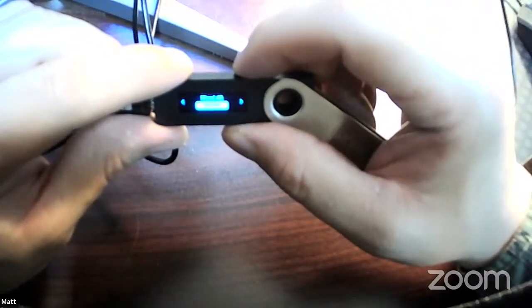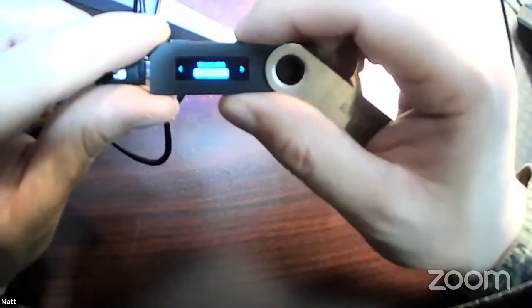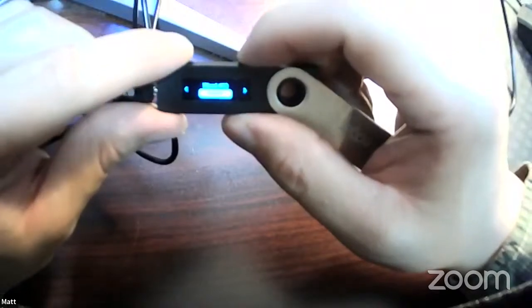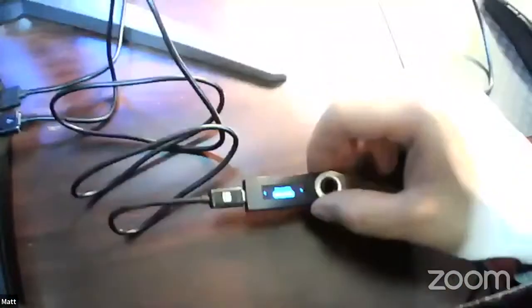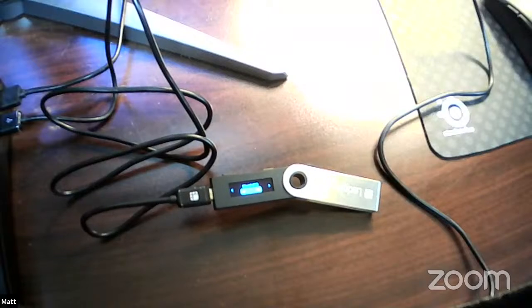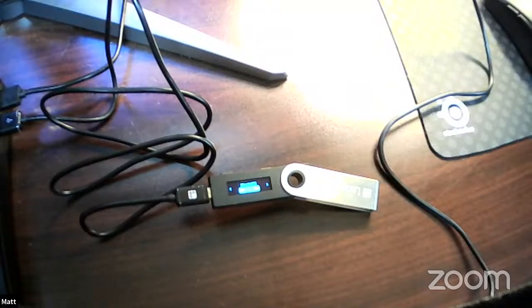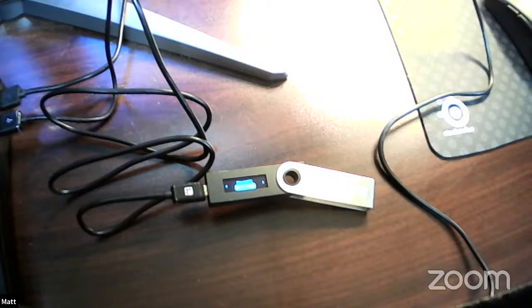When you're doing this for yourself, you'll see exactly what I mean. It's pretty hard to misunderstand that bit of it. And that's it. After you do that and you confirm those 24 words, your ledger is now set up, and you can log into Ledger Live with it and begin adding accounts and updating the firmware. So that's going to be the next bit that I show everybody.